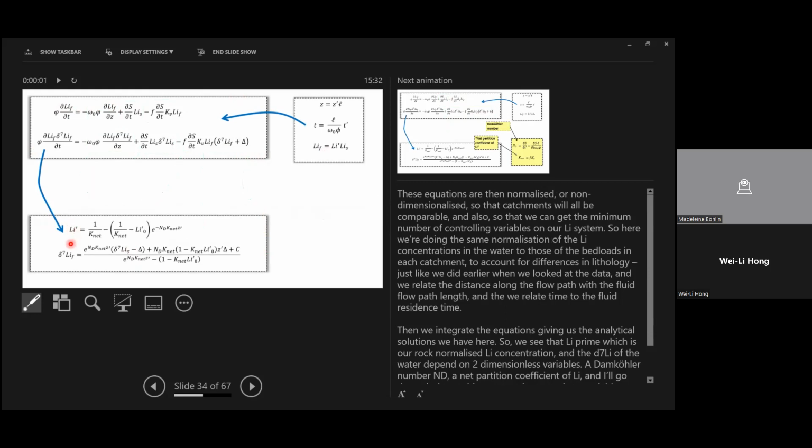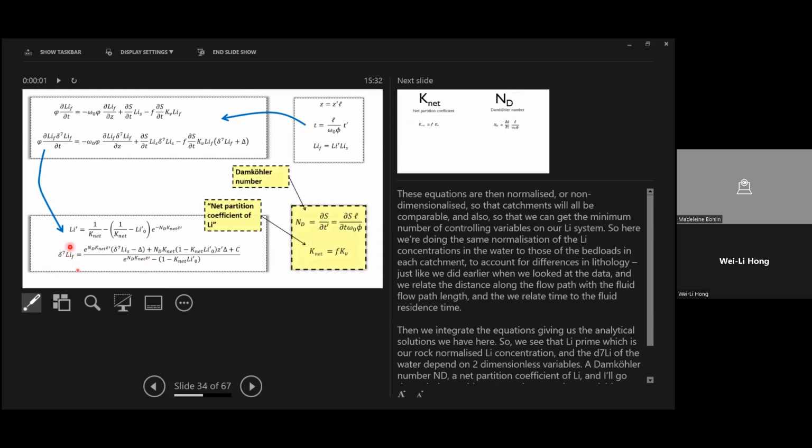Here we have an equation for our concentration, our rock-normalized concentration, so exactly the same thing we did in the first plot when we were looking at the data, and our isotopic equation here. And what we find is that both concentration and isotopes really only depend on two dimensionless variables. We call these the Damköhler number and the net partition coefficient of lithium, or K-net.